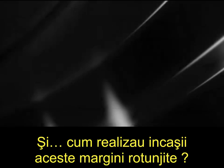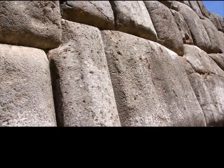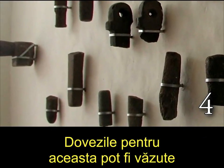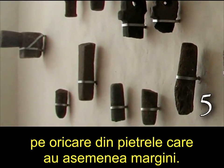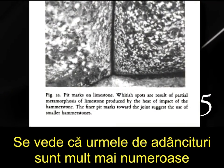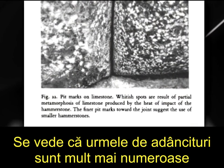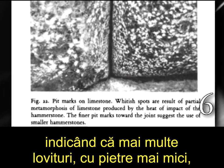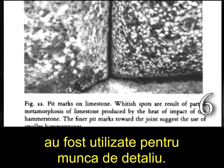Well, how did the Incans accomplish these beveled edges? They used a smaller gauge stone hammer for the outer section. The evidence for this can be seen on every single stone that has these edges. You can see that the pit scars are much more numerous and smaller on the edges, showing that more blows with a smaller stone was used to achieve the detail work.